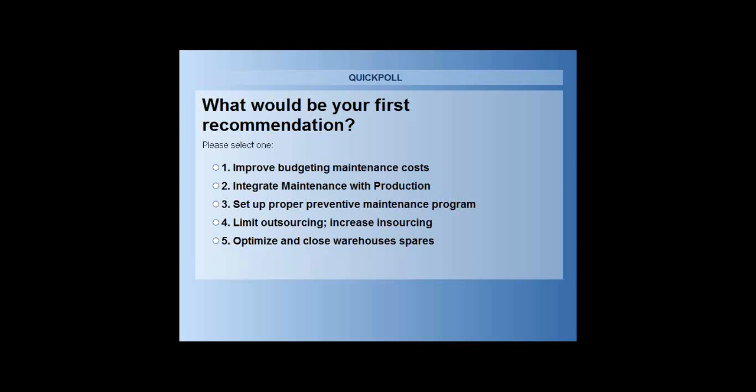Okay, I bet our listeners didn't know they were going to be working hard during this webinar. So again, Peter is asking, what would be your first recommendation in this instance? Answer number 1 through 5 directly on your keyboard. Would you be looking to number 1, improve budgeting of maintenance costs? Or perhaps number 2, integrate maintenance with production? Or 3, set up a proper PM program, or preventive maintenance program? Or number 4, limit outsourcing and increase insourcing? Or number 5, optimize and close the warehouse spares? All right, so cast your vote 1, 2, 3, 4, or 5, and we'll see how we did.